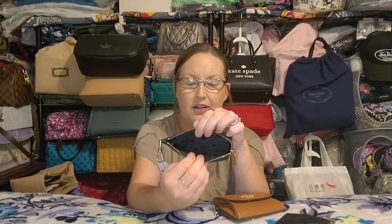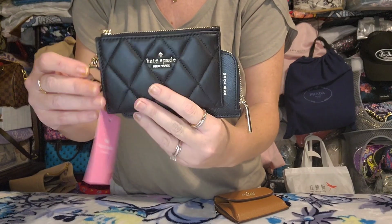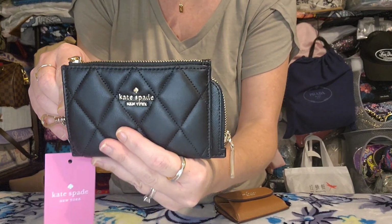You have a nice big pocket in there, and then you also have that slip pocket. So you could easily divide your cards out in here, a few in the slip pocket, the rest in the middle. This would still fit cash and coins easily. It's a little bit longer than a traditional card holder. I don't know if you'll be able to see that. There you go. So you can see it's a little bit longer.